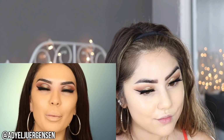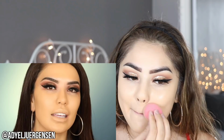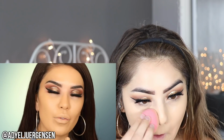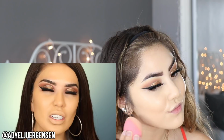Alright, for concealer today, we're going to be using the Maybelline Age Rewind in the shade Light. I ran out of this recently and literally ran to Target last night just so I can have it today. Really been liking this concealer. Again, it has the coverage that I like, but it also is a little more hydrating, and I really love and need that, especially on these colder days.